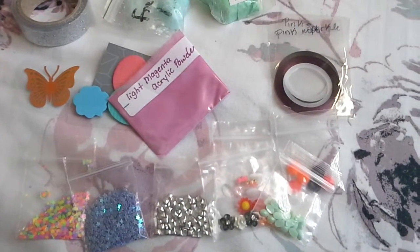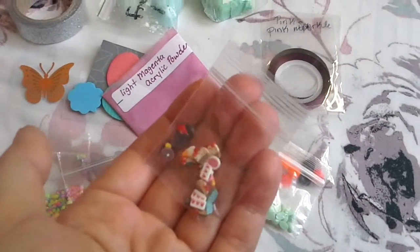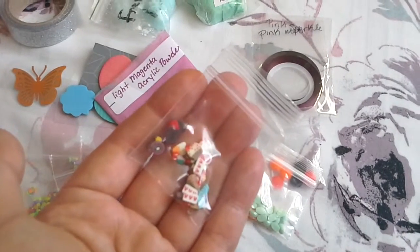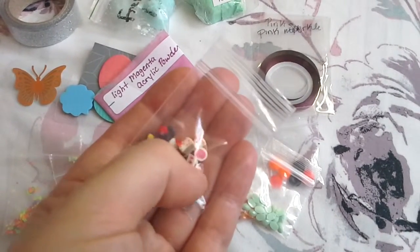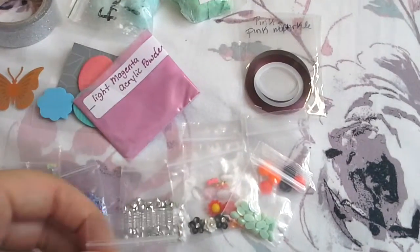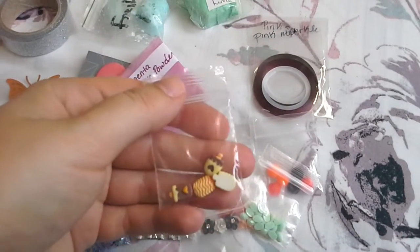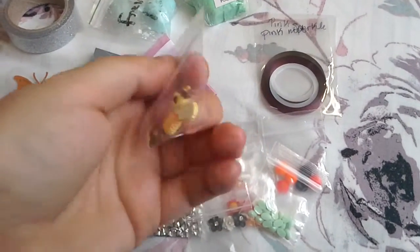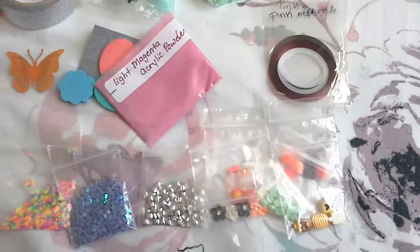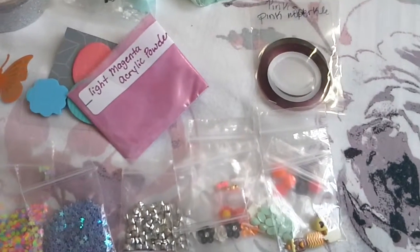Got some Femos. I'm just going to shake the bag. Cupcake and lollipop. Cherry. And also these, which are lollipops. Sorry for the glare, I'm right near the window. She also sent me, let's do this next.